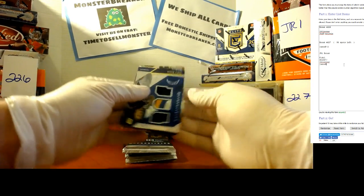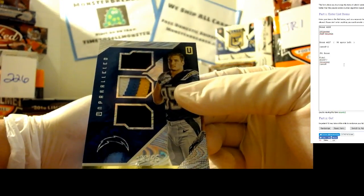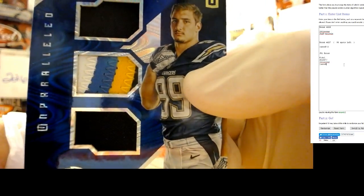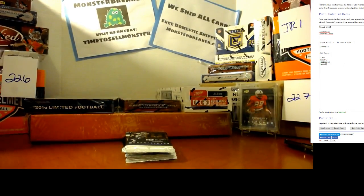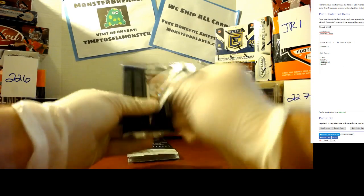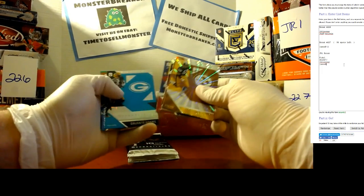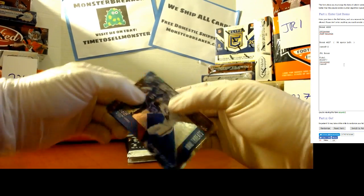And ooh, nice one for the Chargers. Triple jersey, four colors in the middle of Joey for the Chargers. Number 8 of 25. Nice four colors in the middle for the Chargers. For the Bills, Tyrod Taylor, dual threats for the Bills.